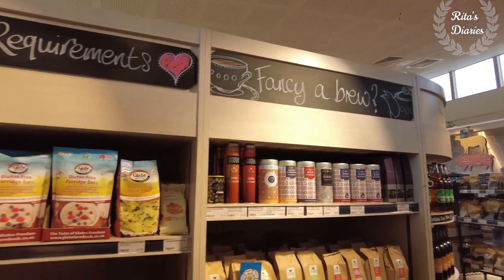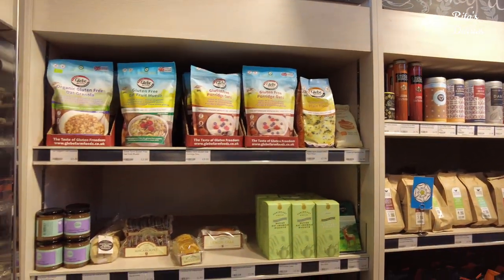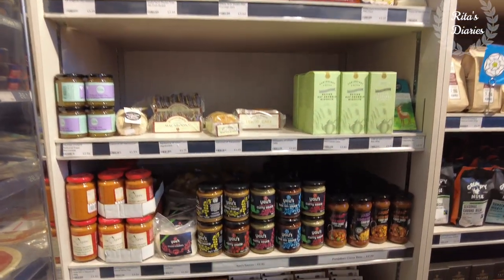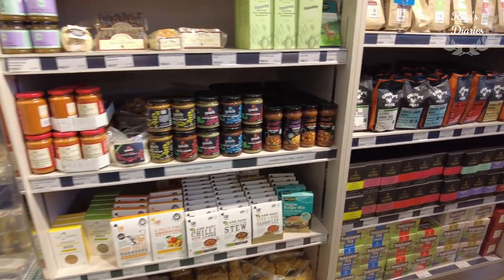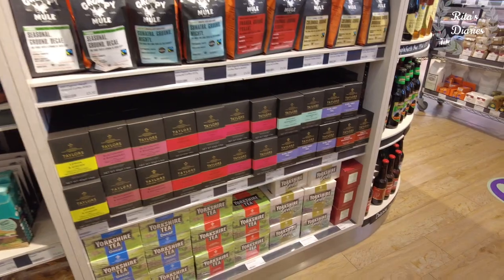Now here, different varieties of tea and coffee are available. We used almost all the varieties of tea here. Now and then I keep changing tea. The Yorkshire tea is good. We tried a couple of times.